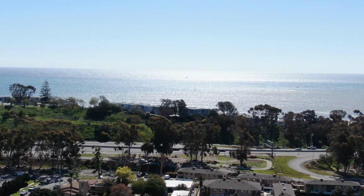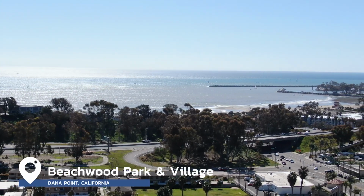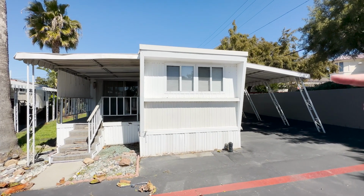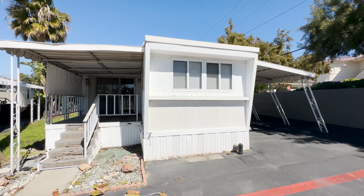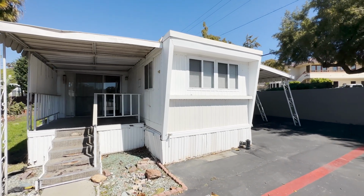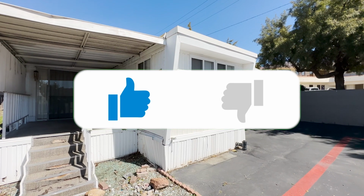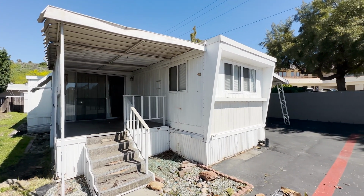Today we are in Beechwood Park and Village that is less than 1 mile from the Dana Point Harbor. HomeQuest has replaced several old trailers just like this one right here with brand new manufactured homes. Manufacturers do not make trailers or manufactured homes that look like this anymore. The manufactured homes today are built to much more stringent building codes. They are built to the HUD building codes, the Department of Housing and Urban Development.